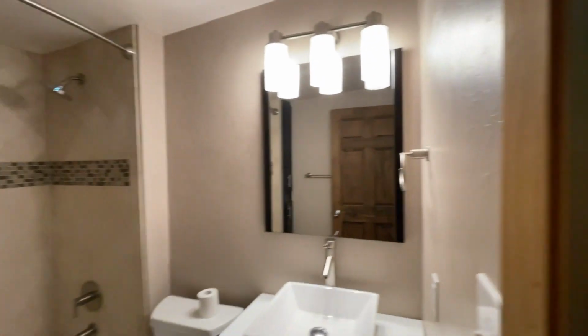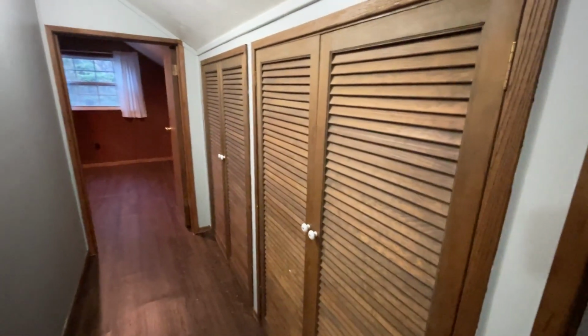This is bathroom number 2. You have more storage over here. I can't find the light switch, but there's a light there. Plenty of storage back there. More closets in the hallway.